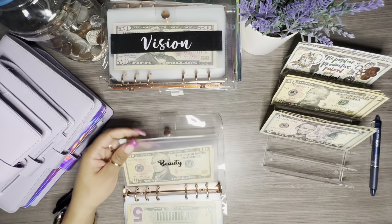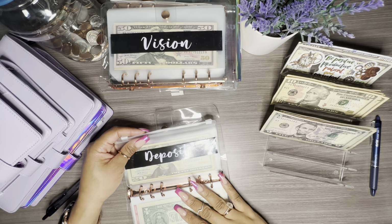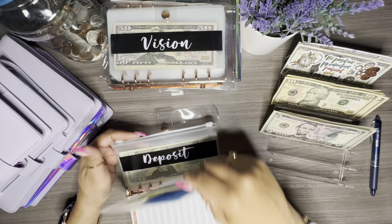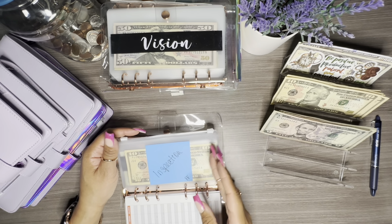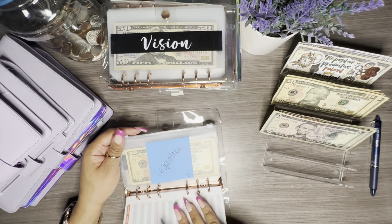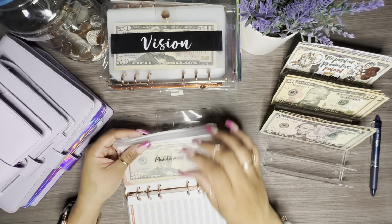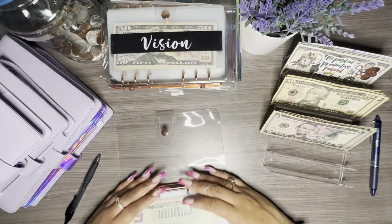And I don't have trackers for these because these don't have a limit yet. Whatever I have in here is in here. But I should, because inspection is only $14, I really don't keep a tracker for it. It's already fully funded for the year. And I've already paid this year's, so this is working on next year's. Okay.